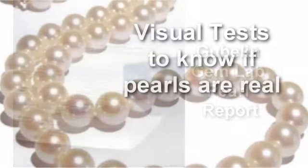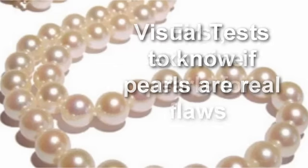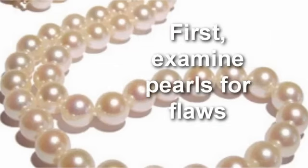But for most of us, it's not cost efficient to send pearls off to the GIA labs for analysis. However, there are tests you can conduct yourself without any equipment. Examine the pearls for flaws. If the pearl appears to be flawless, it is probably a fake. Even on extremely high-quality pearls, there is usually a flaw, a tiny dimple or pinprick, for example.